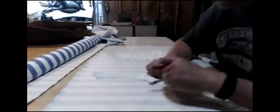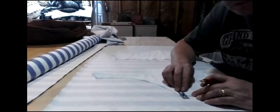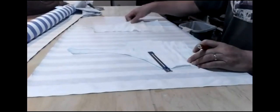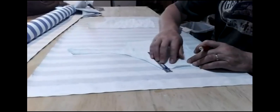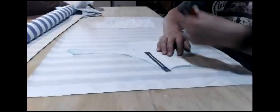So I'm gonna use the same gauge here, and I've got it set at 5/8 of an inch. And typically what I like to do is, so I've got these laid out on top of the patterning fabric that I'm gonna use. And what I'm gonna do here is I'm just gonna leave it as is, and I'm gonna make these measurements off the pattern piece itself as opposed to tracing it out.